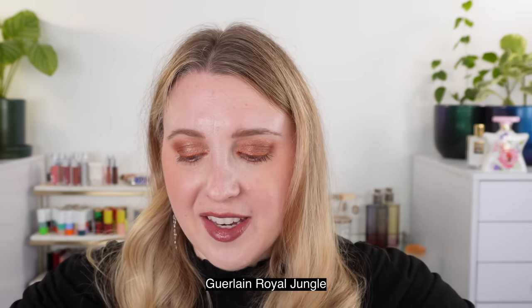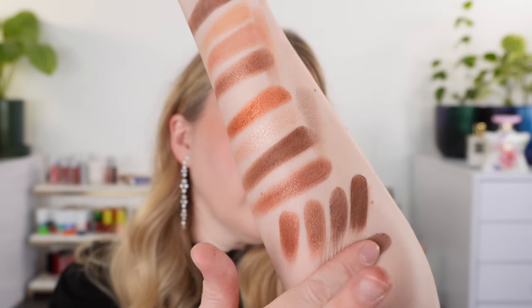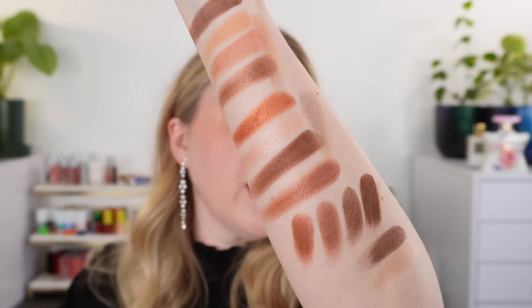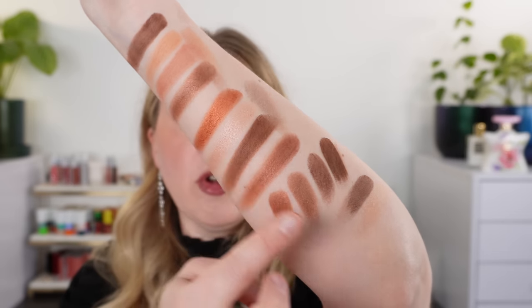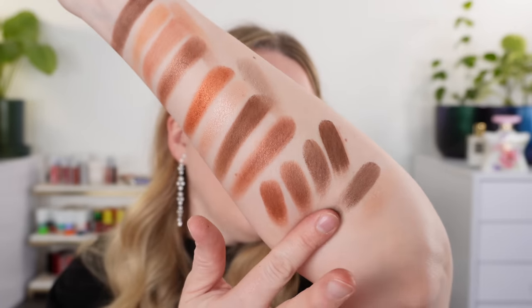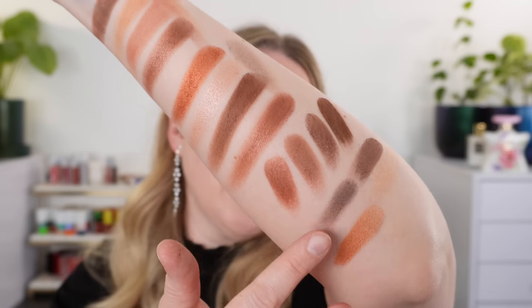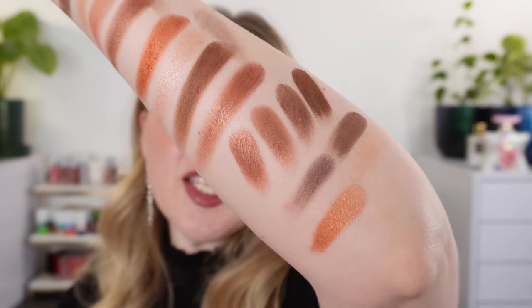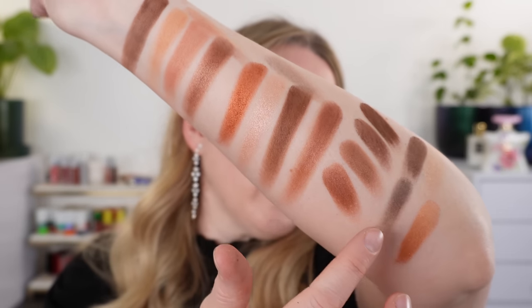We're just gonna swatch all of these and see how these perform. I'm gonna swatch them like this. You can see how much more yellow this is than the shimmer in the Undressed Brown shade. And you can see this is more of that putty-like consistency. So it really kind of stays put, kind of acts more like a primer. And you can see it doesn't have that powdery texture to it.